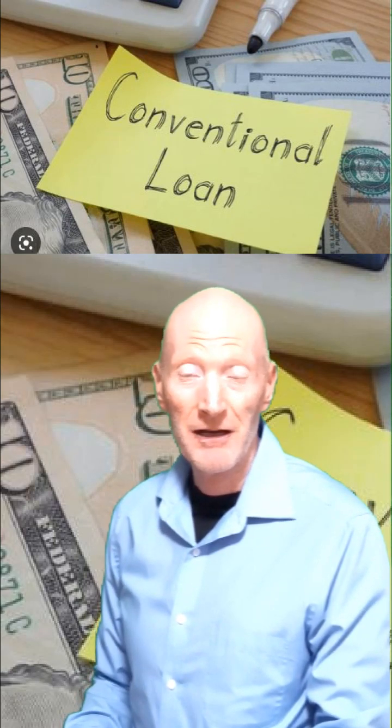A conventional loan is not a government-backed loan like an FHA loan, and it can definitely be an advantage if you have a good credit score, but that's the catch. You need a good credit score to get a conventional loan, and you also need to have a good DTI, debt to income ratio. Now, if that's the case, you're going to end up with a lower monthly mortgage payment. The better your credit score, the lower your mortgage payment will be. If you have a low credit score, you may not even qualify.